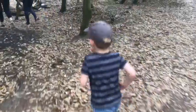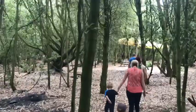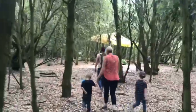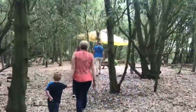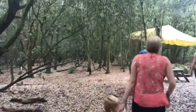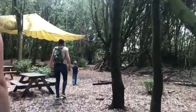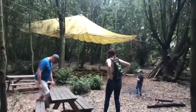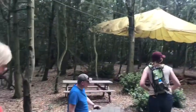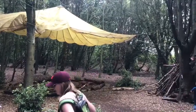The sign says that way. No, we're going to go that way. Look, what can you see, Tobias? And we just arrived at our picnic area. Just let me turn, so you can see.